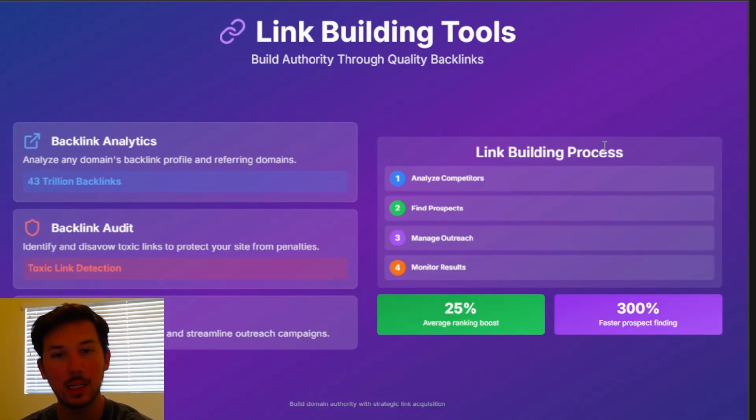Semrush offers to analyze any domain backlink profile and referring domains. It offers to identify and disavow toxic links to protect your site from penalties. And it even finds high quality link prospects in order to streamline outreach. And yes, the link building process does also produce results. 25% average ranking boost and 300% faster prospect finding.